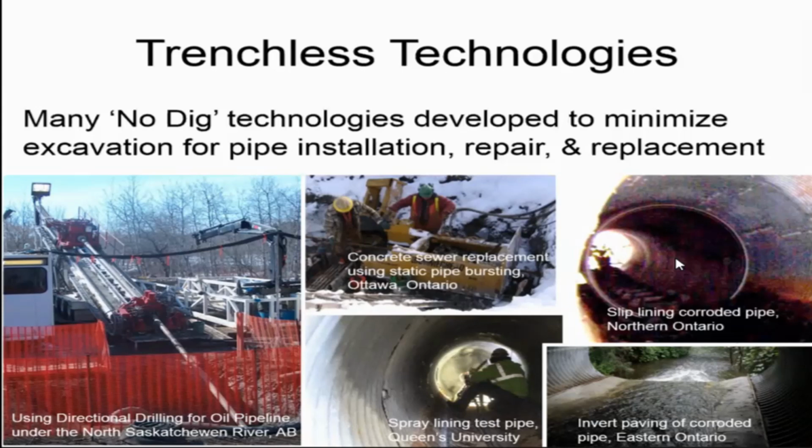Here's a slip liner for a culvert rehab project in Northern Ontario, being inserted into an old corrugated steel structure. Then there'd be grouting put in between. And down here, simple invert paving. So you put a slab of reinforced concrete in the bottom of a corroded corrugated steel structure. Now, those methods all allow you to do the operations without cut and cover construction.